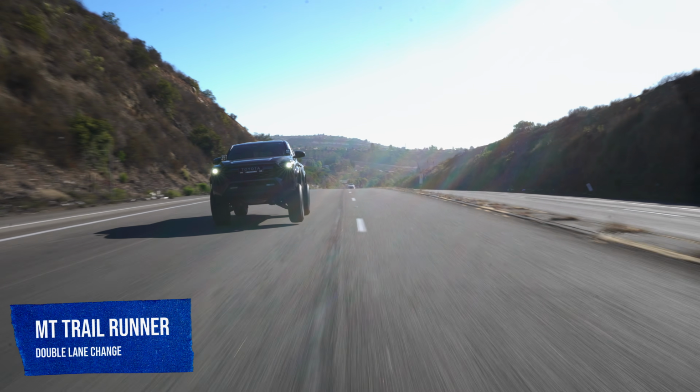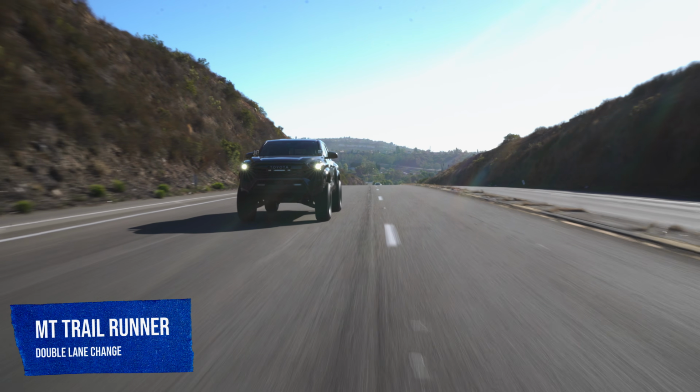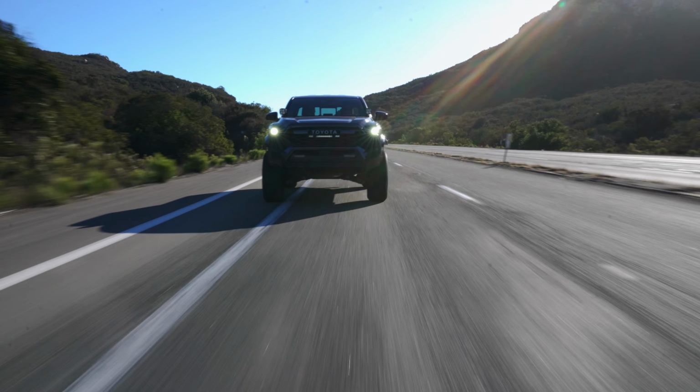Dude, that's crazy. The Trail Runner, the 2.0s, right? As we spoke about before in our DNA, they're set up to be a bit more compliant. That means that we intentionally choose to allow a little more roll in the vehicle when we do aggressive maneuvers like that. And that roll and the movement associated with that is what you're feeling.